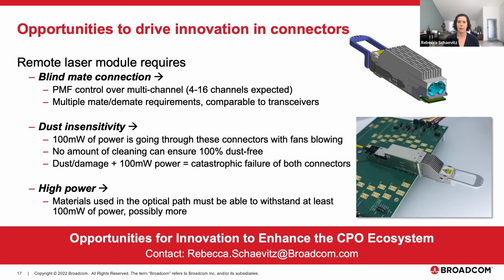And by dust insensitive, what I mean is simply that if dust is present, you don't get a full failure of your system. And unfortunately, I think we've all seen this: any dust or damage on the optical interface of a connector, plus 100 milliwatt of power, is a catastrophic failure of the connector at both ends, which would mean that you would have to decommission the box, open it up, and replace the cable in order to solve the problem at the box level. So you really want a connector that can handle some level of dust and not have a catastrophic failure. Another aspect would be being able to hot plug or unplug this connector with fans blowing, right, where you cannot assume a dust-free environment.